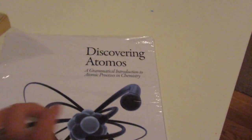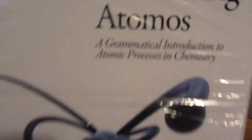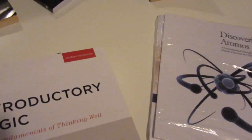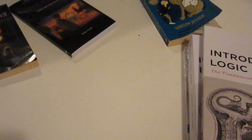This is Discovering Atomos, a grammatical introduction to atomic processes in chemistry. So they'll do just a little bit of introduction to chemistry this year. He is also going to be doing Saxon 1/2, and I do not have that textbook yet. And for science, they'll be studying different scientists and writing papers on that, so we don't have an actual textbook for that.